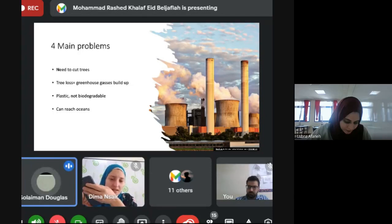Plastic also is another problem as it's not biodegradable. So it stays on land for long periods of time and it becomes waste. Also, the plastics can reach the oceans, which can harm the sea creatures and it can also harm the environment.